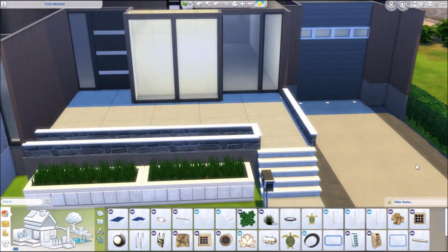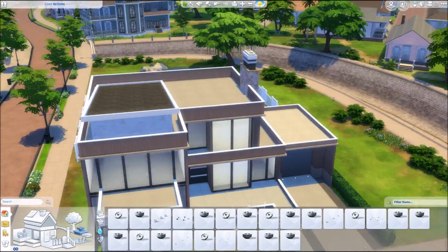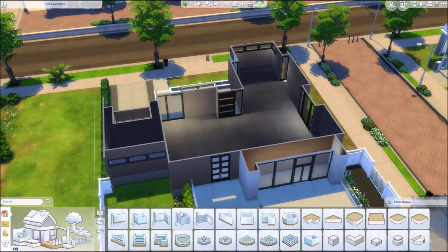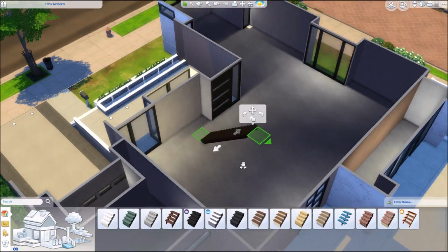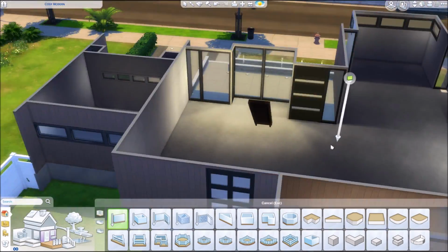Anyways, you're adding in some lights. Of course, we needed something there, and a fountain. That's it. There's a fountain at the front, and I added in some sprinklers. Are those called like that? Just to make it look a little bit extra.